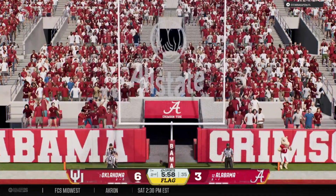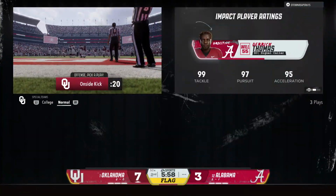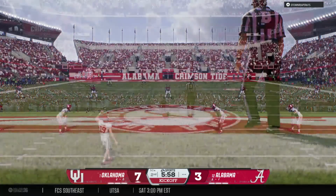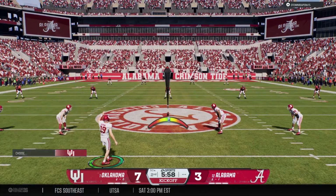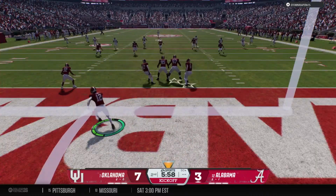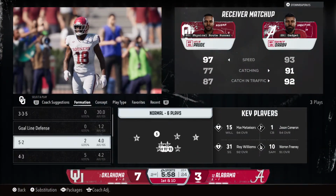PAT is good. They slammed into the kicker, and penalty markers are down. Pretty easy call for the head coach. He will accept that penalty, of course. Got momentum after scoring that touchdown. Now the kickoff team out there to kick it away. And that kick will just bound into the end zone for a touchback.